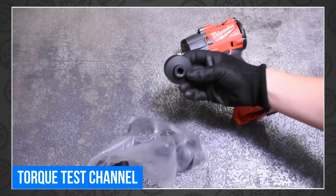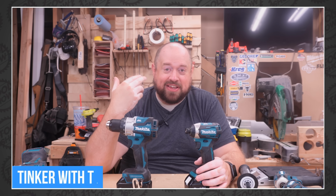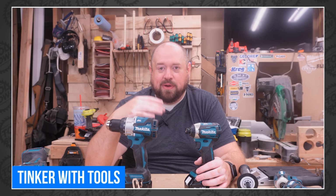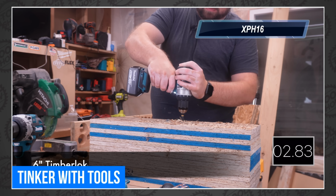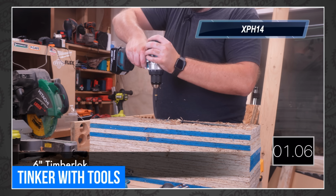And last of all, Taylor helps us understand where the new XPH16 falls into the Makita lineup of hammer drills, along with some surprising features and details, making the new model less than the previous drill. Not less money, less powerful. Intrigue. Go check it out at Tinker with Tools.